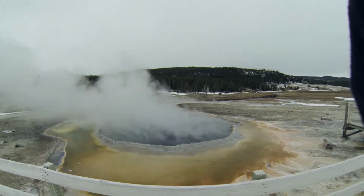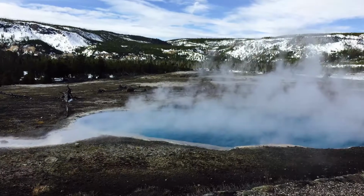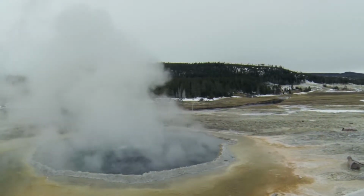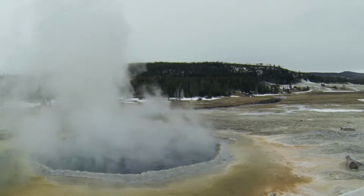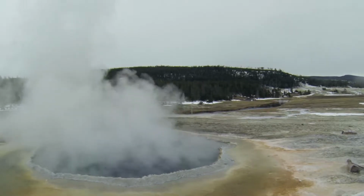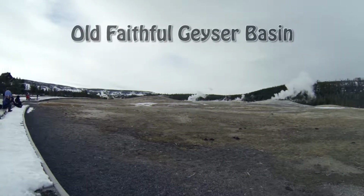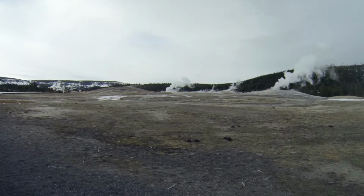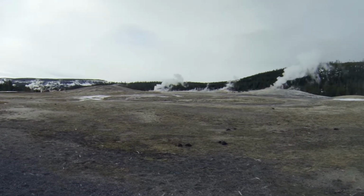Hot and clear in the center, and brownish green and cooler near the outer border. A distant one that's going off now, we might have skied by that this morning. Castle Geyser, possibly. Certainly in the right place, but it's gone.